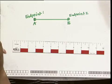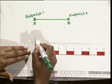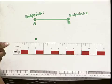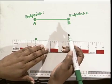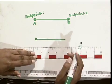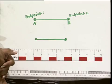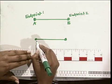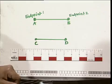I have my pen and paper. Okay, so what is the first thing we need to draw? A line segment. Okay, we need to first draw an endpoint. So you need to write that down. Step one, draw an endpoint. Step two is extend your line from the first endpoint. Now you're going to put endpoint number two at the end of that segment of a line. Now you're going to label it. This time I'm going to label this line segment CD.